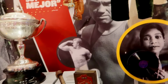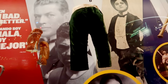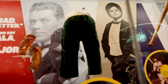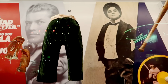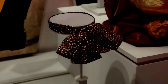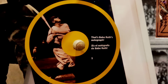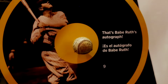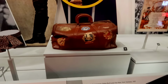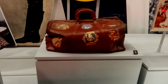And then these shorts, these are Bessie Bonehill's shorts. She was an impersonator who crossed the line of male and female for her time right there. And that is Frank Sinatra's bow tie. Here in the center they have a baseball signed by Babe Ruth. Buck Leonard's travel bag from his time in the Negro Leagues, and he actually just got in the Hall of Fame last year.